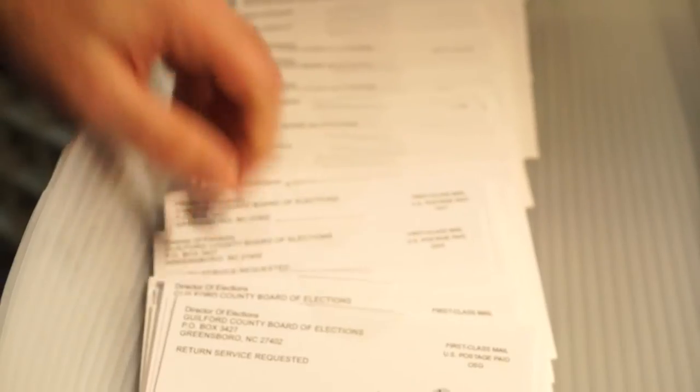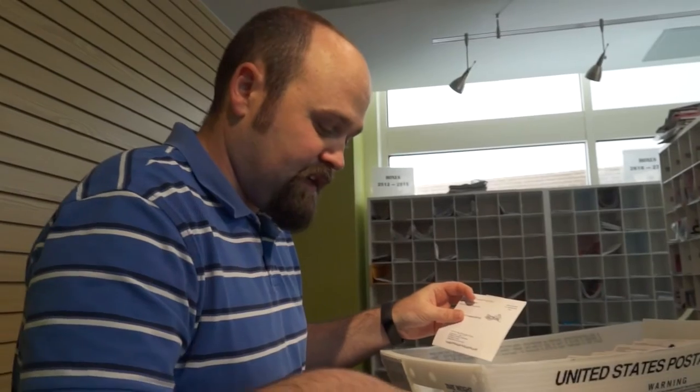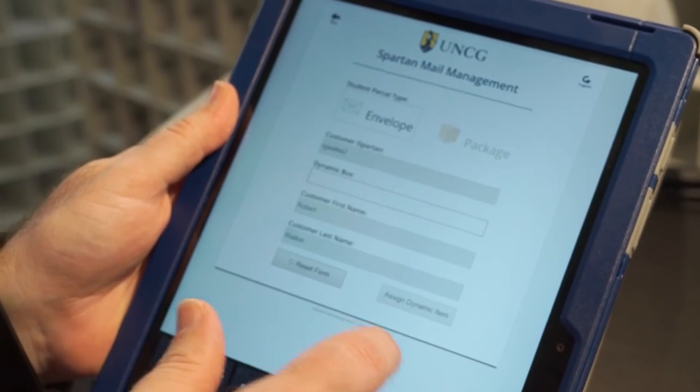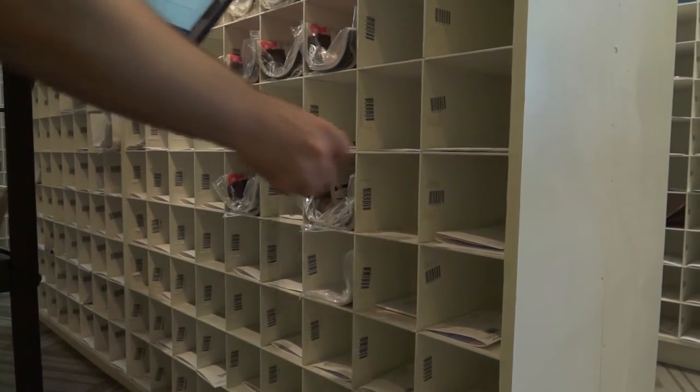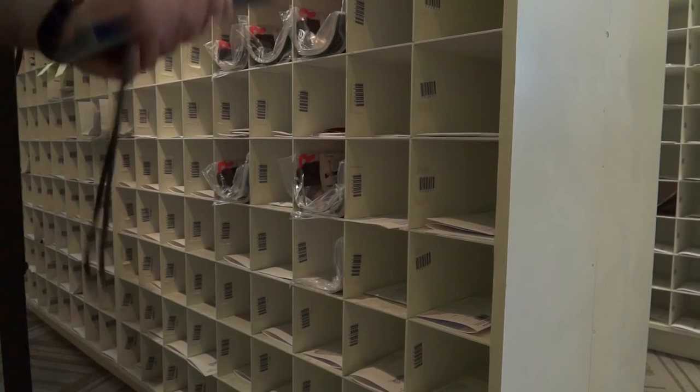All right, so what we do is we get any piece of mail. We don't have a pre-sort because there's no static assigned boxes. And we start typing in the person's email address and it pops up an autocomplete and we select who it is. And then we walk over to a box and scan it. Put the mail in and we're done.